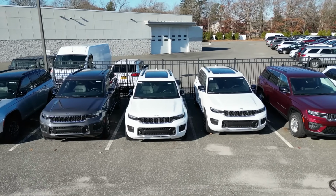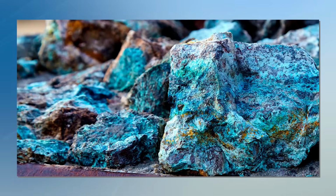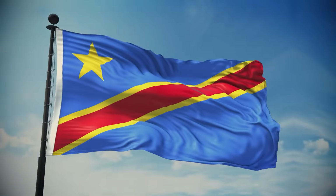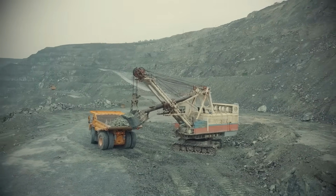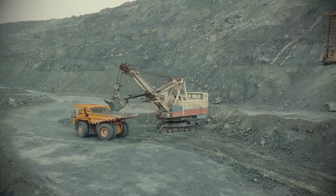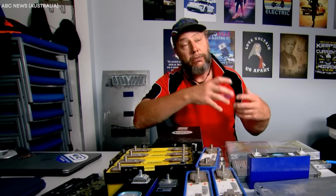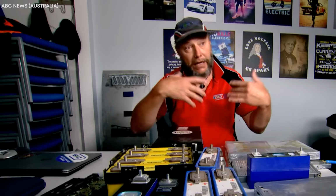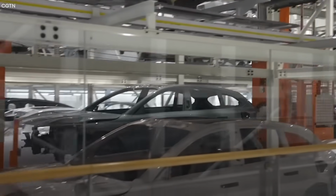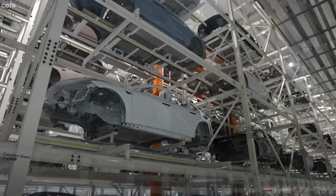Reports of such incidents have made many drivers nervous. And there's also the problem of limited supply. Some of these metals, like cobalt, are mainly sourced from specific areas, most notably the Democratic Republic of Congo, raising worries about long-term availability and ethical mining practices. BYD's Blade battery innovation. Because of how these raw materials are collected and where they come from, manufacturers have faced supply issues and growing concerns over fair and ethical sourcing practices.